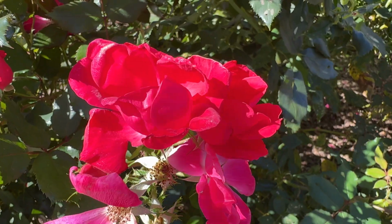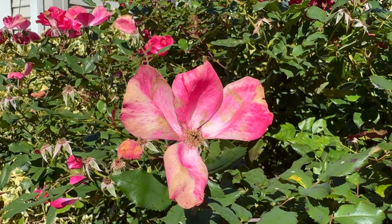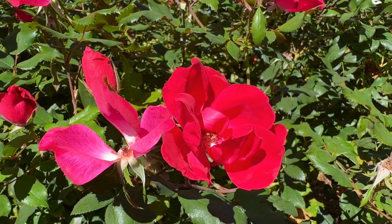I love seeing roses in full bloom right next to faded roses on the same shrub, because in October it seems fitting as the garden begins to wind down from the summer.